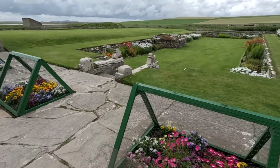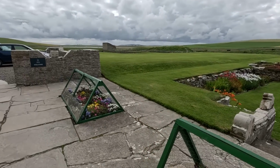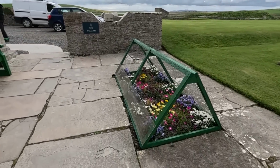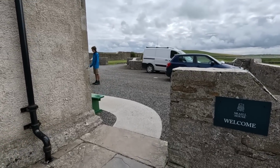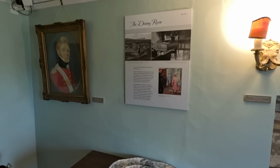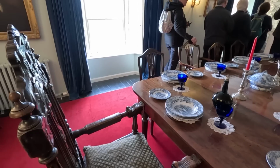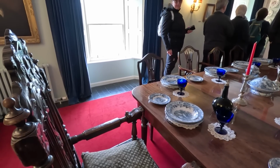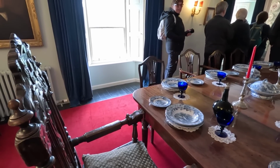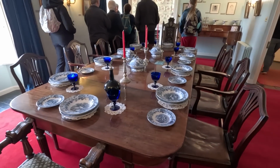Nice flower display there. Little sunken garden. Looks like the Queen Mother visited. The guide was just saying that the Queen Mother sat there with a light behind her because it doesn't show the wrinkles so much. I mean, she was probably in her 90s then.